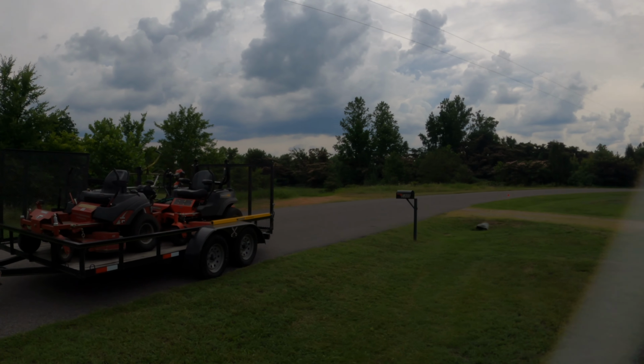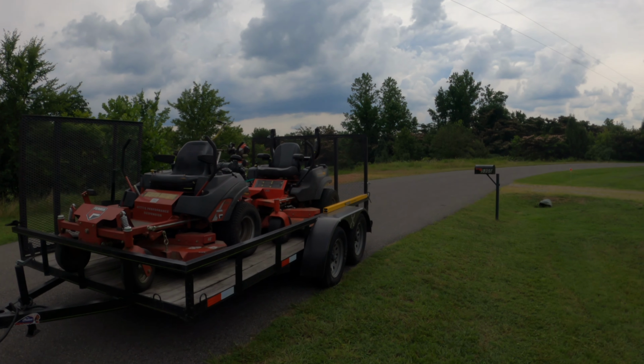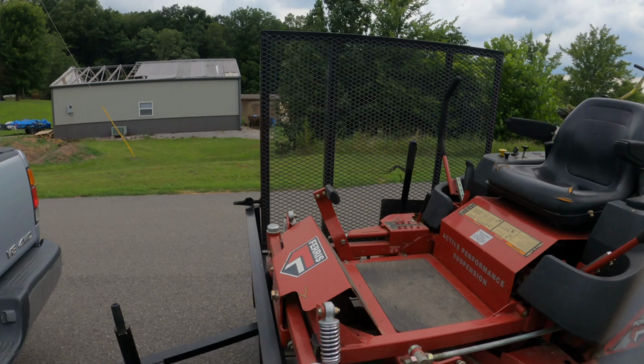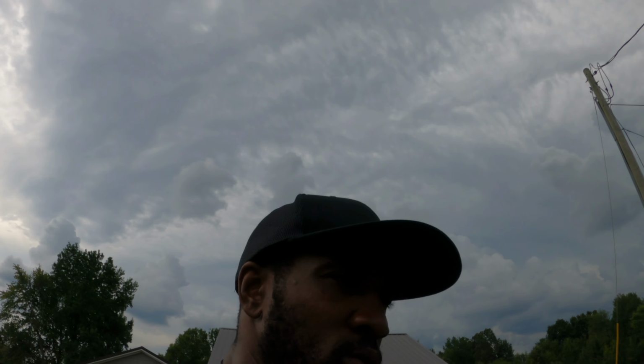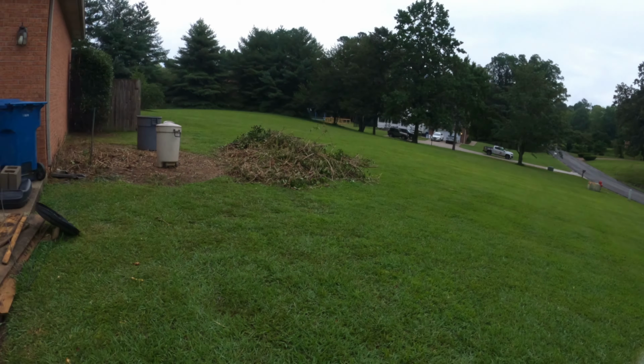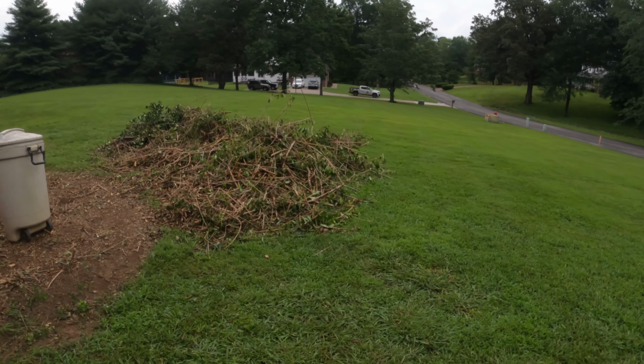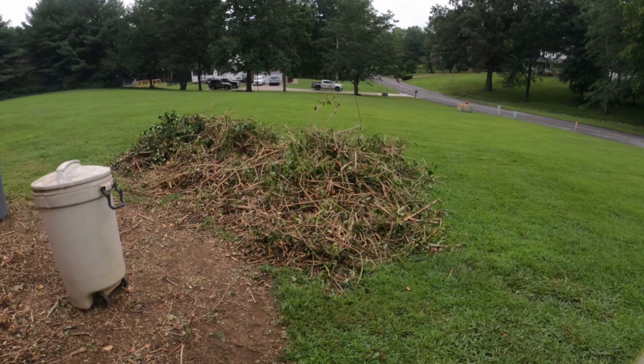So got them loaded up. Like I said, I've been loving these gorilla lifts I put on here. And let's get to the next one. Try to at least. All right, so I gotta get this picked up, put on the trailer so I can get up out of here.